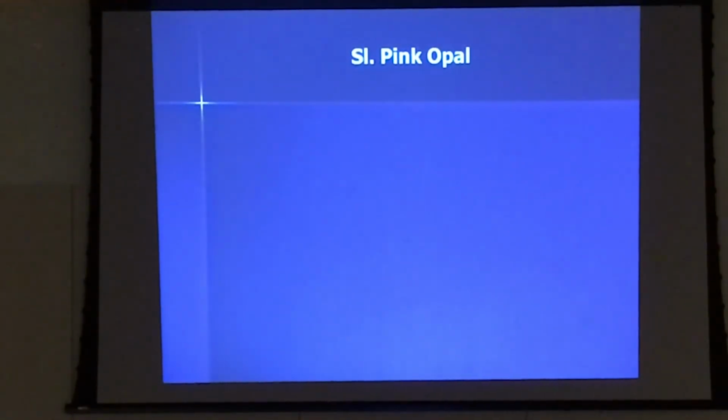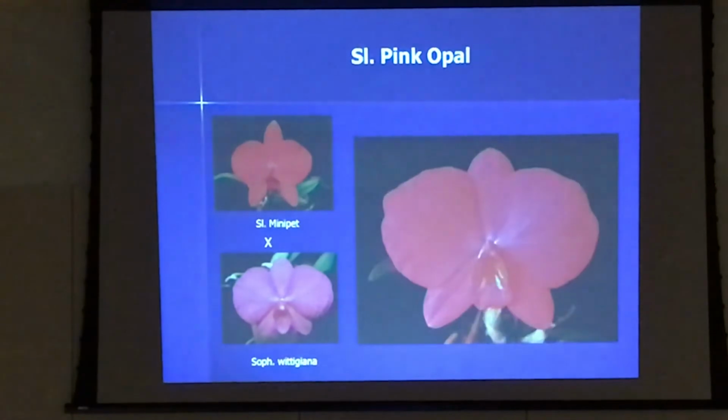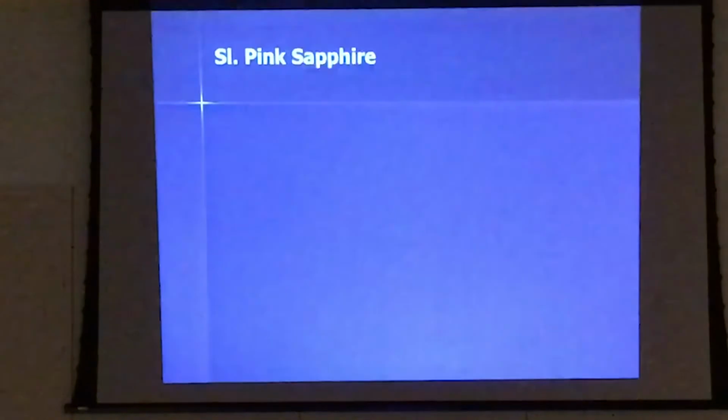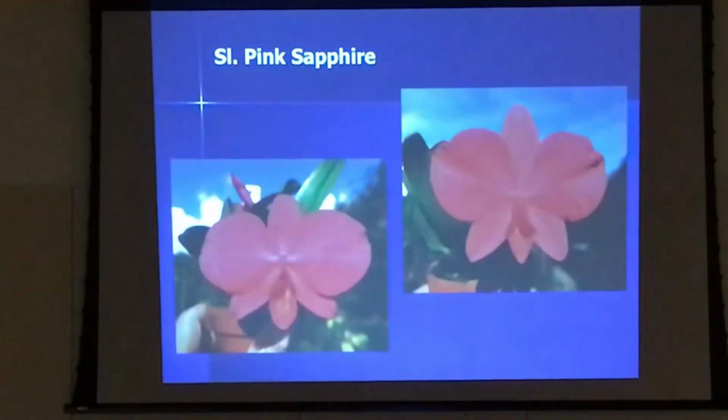This is one of my first micro mini hybrids. This is Mini Pet crossed to Wittigiana. They bloomed out in these brilliant coral pink colors. Plants were 3 inches tall with a 3-inch size flower. Pink Sapphire, another one of my hybrids using Sophronitis Wittigiana.